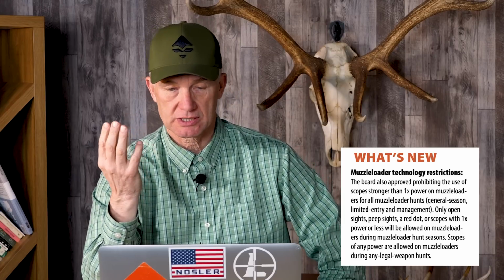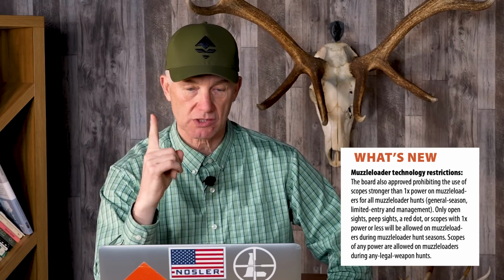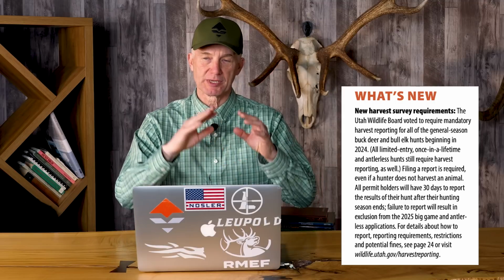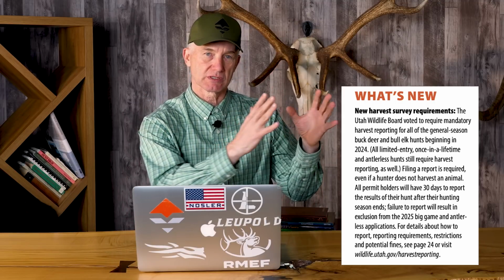If you're a muzzleloader hunter, they changed this year. It's going to be either open sights or one power scopes. And they're going to start mandatory reporting for general deer and general elk. We won't focus too much on those because most non-residents, when they apply in Utah, are focused on the limited entry tags, not the general tags.